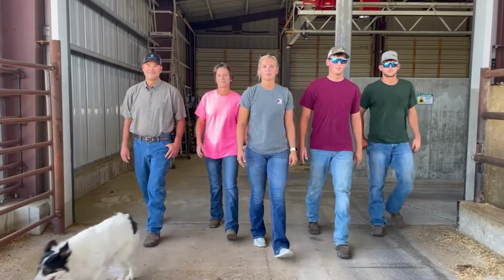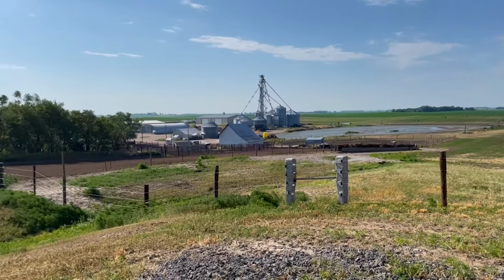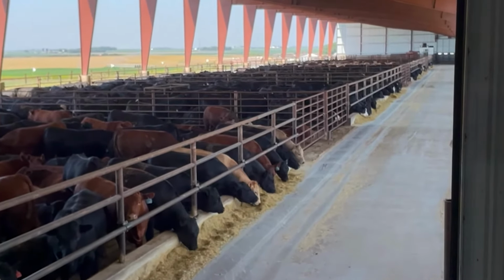Adam Pieper. I, along with my wife Pam, farm with our 3 kids: Megan, the oldest, my son Cortland, and Stan, the youngest. Our farm consists of corn, soybeans, and alfalfa, and we also feed cattle to enter the fat cattle market.